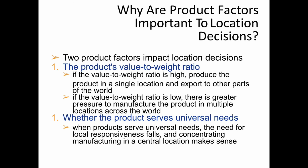Next, why are product factors important to location decisions? Two product features affect location decisions. First is the product's value to weight ratio because of its influence on transportation costs. So many products like electronic components and pharmaceuticals have high value to weight ratios. They are expensive and they do not weigh very much.